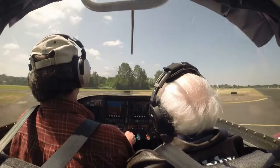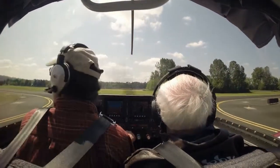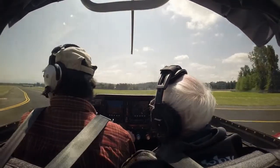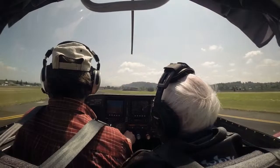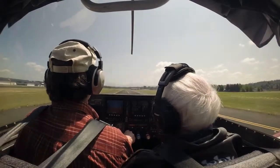9 Romeo Victor, turn left Bravo 4, contact ground. 9 Romeo Victor. Troutdale Ground, RV 539 Romeo Victor, off the runway, taxi to Hangar City. RV 539 Romeo Victor, Troutdale Ground, via Bravo, taxi to Hangar City. 9 Romeo Victor.